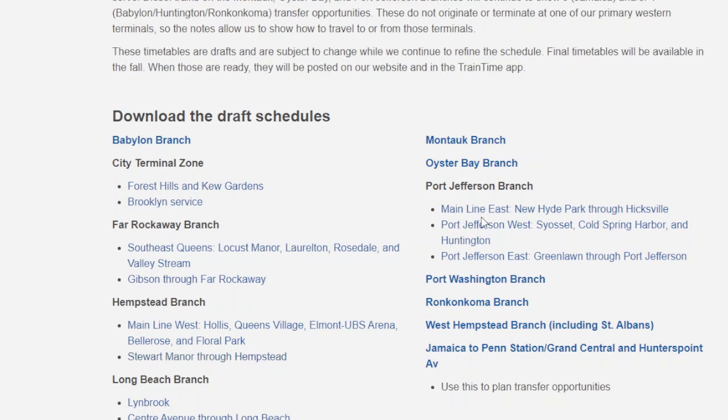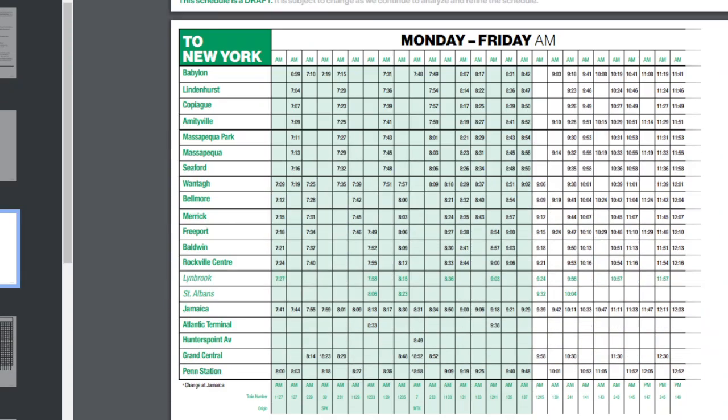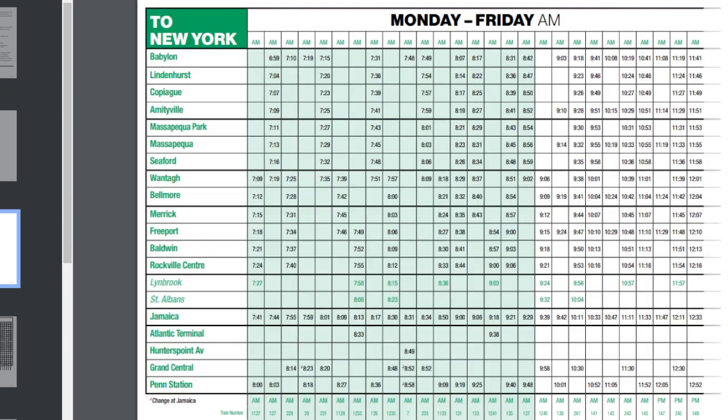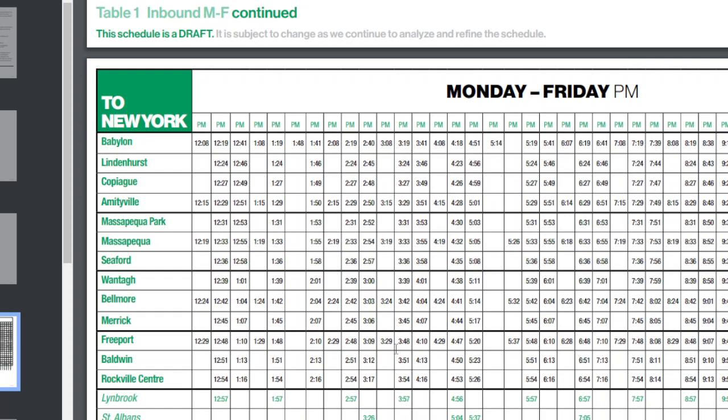Let me go back to the Babylon branch and let me look at the semi-express pattern again, because the semi-express pattern used to serve Lynbrook, and it's not going to anymore. Let me look at that. Nope, it's not going to serve Lynbrook. So at Freeport, it's going to be express to Jamaica. So no Lynbrook on those. Yeah, no Lynbrook on those.